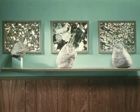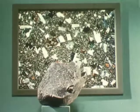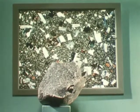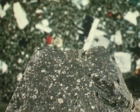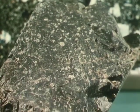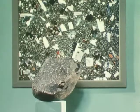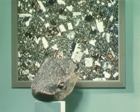Now let's take the three sample rocks one at a time and see if we can figure out how they were made. The well-formed crystals in the first rock suggest that it was once molten. The fact that the crystals are small and separate suggests that the molten rock must have cooled quickly, becoming solid before the crystals could grow any larger. Where in nature is molten rock produced and then cooled quickly?